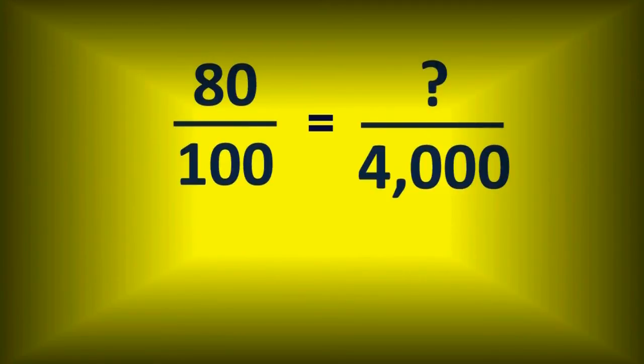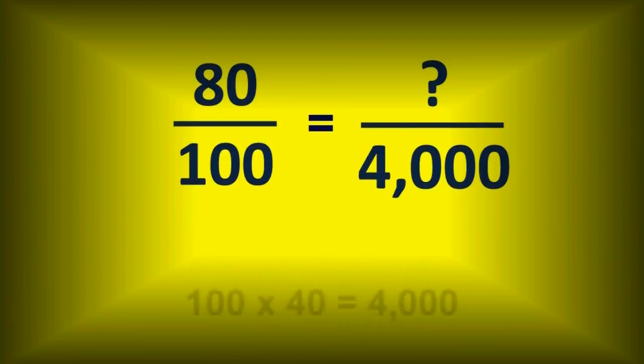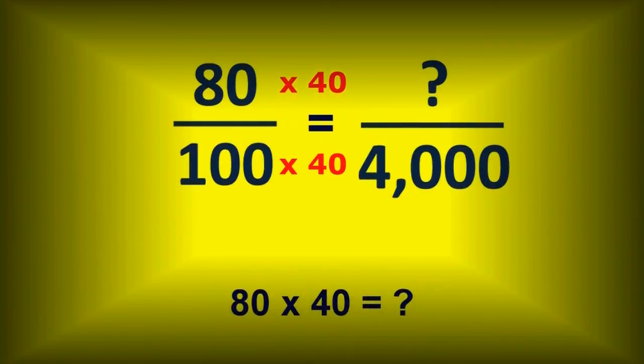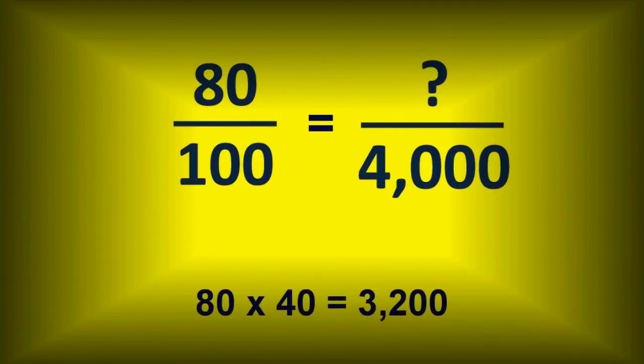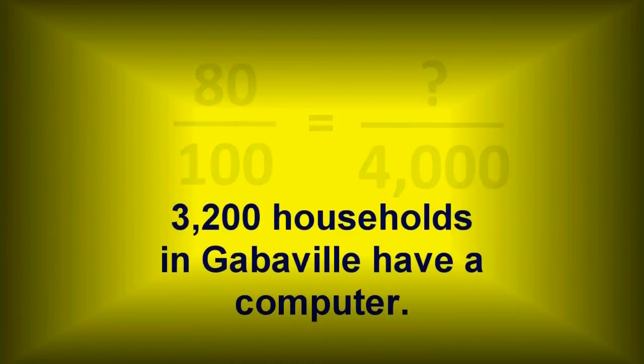And I think the easiest way to solve this is to ask ourselves, how does 100 change to 4,000? Well, we have to multiply it by 40. 100 times 40 equals 4,000, which means we need to multiply 80 by 40, because whatever we do to the bottom, we need to do to the top. Or, the mathematical way, whatever we do to the denominator, we need to do to the numerator. And 80 times 40 is 3,200. So, 3,200 households have computers. But remember, this is only an estimate based on our sample.